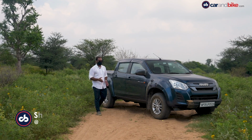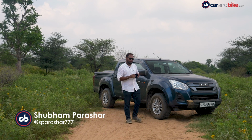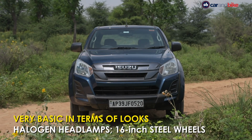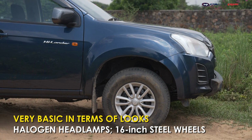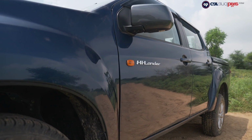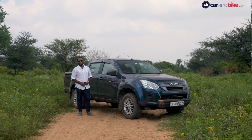So the Hi-Lander is the base variant in the D-Max range and is very rudimentary in nature. Looks basic, you have not got any chrome on the face, it's a black grille. No DRLs, you get simple halogen headlamps, and even on the side, the wheels, they are 16 inch steel rims, you get wheel cover though, and here there's Highlander badging instead of V-Cross. Basically, it's a workhorse meant for rural areas.